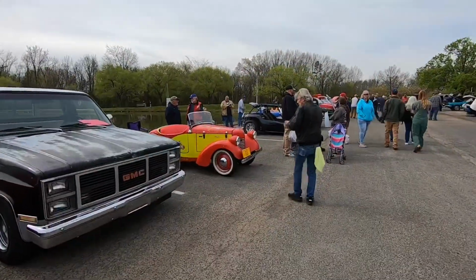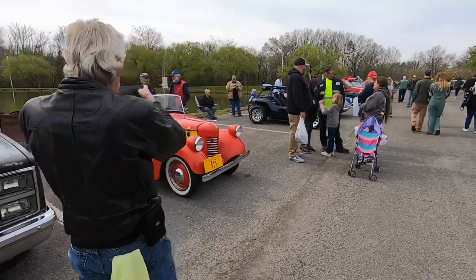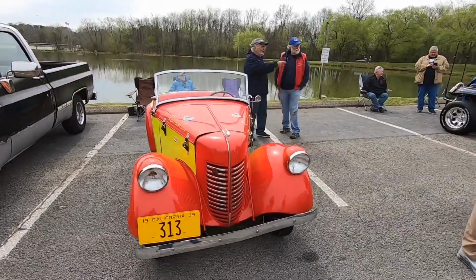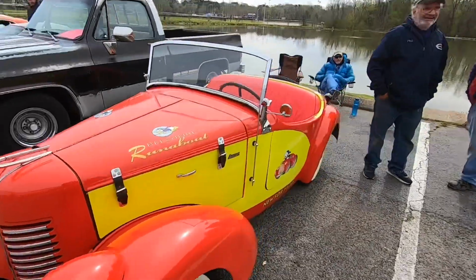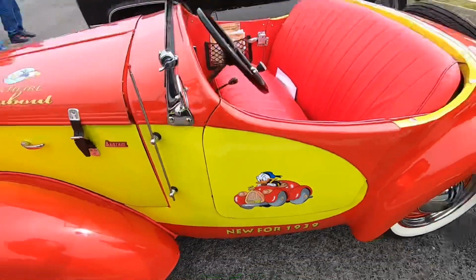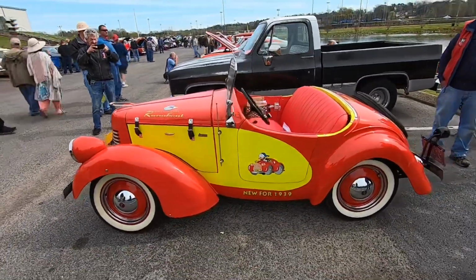There's a lot of unique and unusual cars here today, but I think I have found the most unusual car here. That is this 1939 American Bantam. Interesting little tidbit about this car. When Disney designed the car for Donald Duck there, they used this car as inspiration.